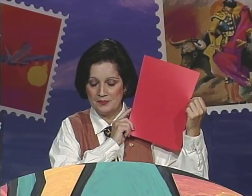What color is this? I'm saying in Spanish. ¿Qué color es? Very good. This is rojo. Red, rojo, rojo. And you can see I'm using masculine all the time because the word color, it's rojo. It's a masculine, so we're using rojo and not roja, rojo.